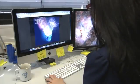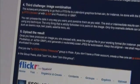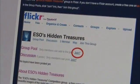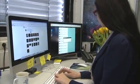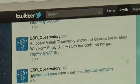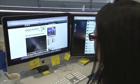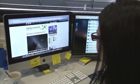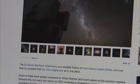The competition opened on 4th October 2010. Participants were asked to upload their entries to an ESO Flickr group that was created specifically for the competition. The competition was promoted via ESO's Twitter feed using the hashtag ESOTreasures and Facebook page by ESO Community Coordinator Oana Sandu. Tweets about the competition from people around the world were picked up by science journalists, creating valuable coverage of the competition in the media.